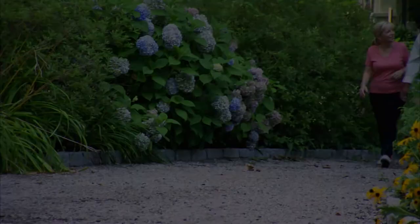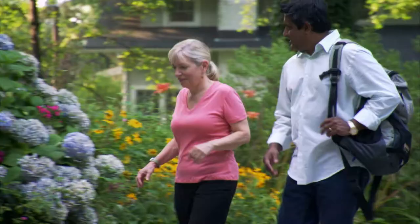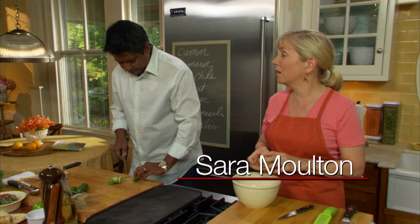Italy was so good. I love Indian food, and no one does it better than my buddy, Chef Floyd Cardoz. Kebabs are a common street food in India, but I'm sure Floyd's kebabs are better than any street food in India, right? I love kebabs.